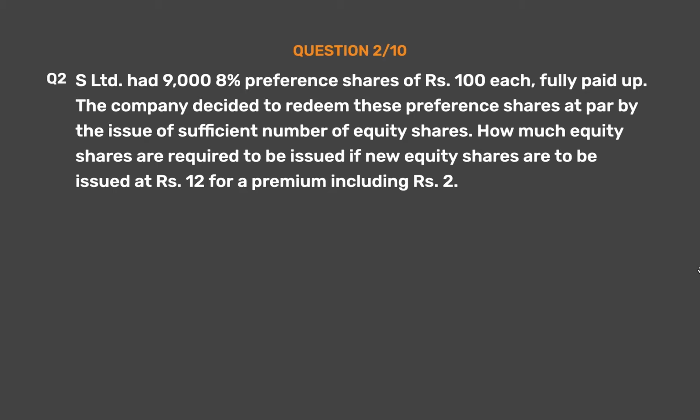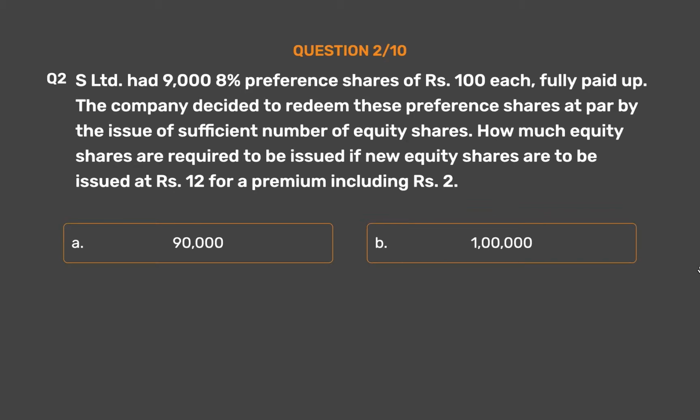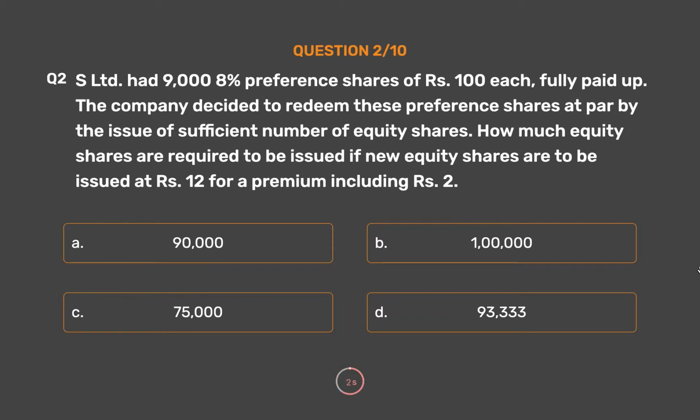Question number 2. S Limited had 9,000 8% preference shares of 100 rupees each, fully paid up. The company decided to redeem these preference shares at par by the issue of a sufficient number of equity shares. How many equity shares are required to be issued if new equity shares are to be issued at 12 rupees each, including a premium of 2 rupees? Option A, 90,000. Option B, 1 lakh. Option C, 75,000. Option D, 93,333. The correct answer is Option A, 90,000.